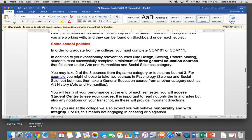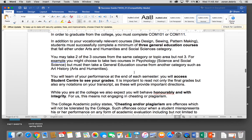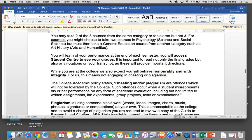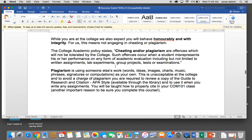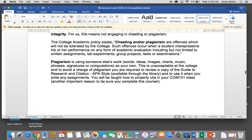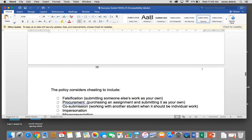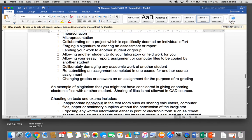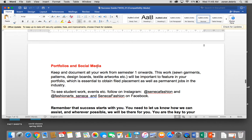Here you have information about the general education courses that you have to take in order to graduate. Student Center to check your grade. There's a whole section about cheating and plagiarism. So plagiarism is basically when you cheat and you present someone else's work as your own. So this is a serious academic offense. So here you can see more information on that. So please read this information.